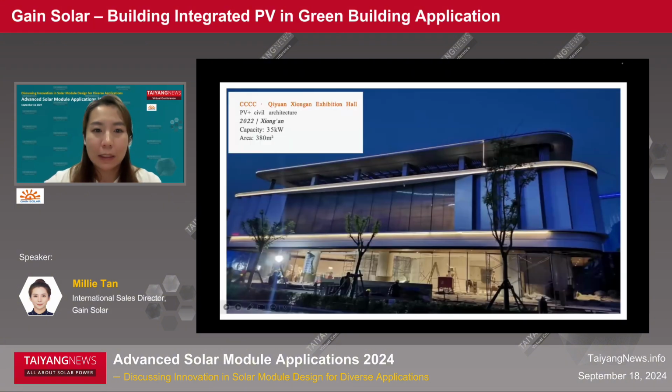Here I continue with the skylight use. We combine it with storage technology and also smart control. We can call it microgrid systems. So for BIPV, the electrical part is totally similar to traditional panels. So it's very easy to do the PV design and also the installation.